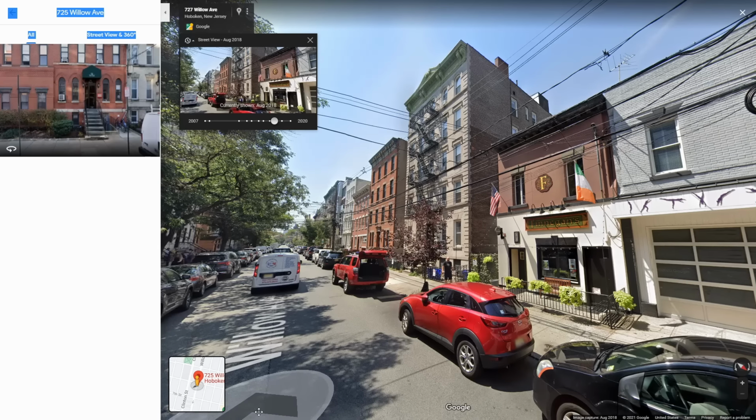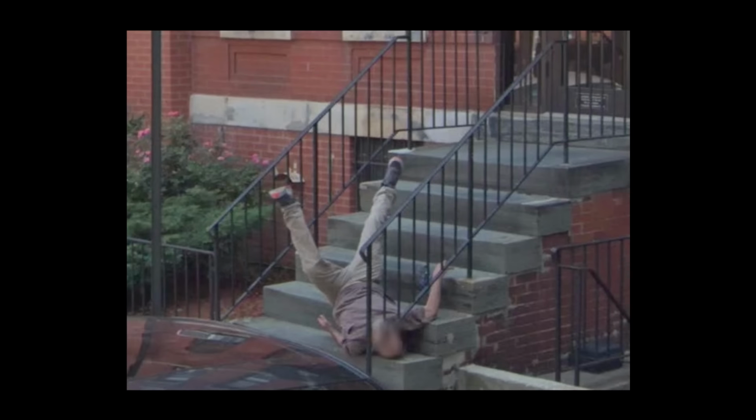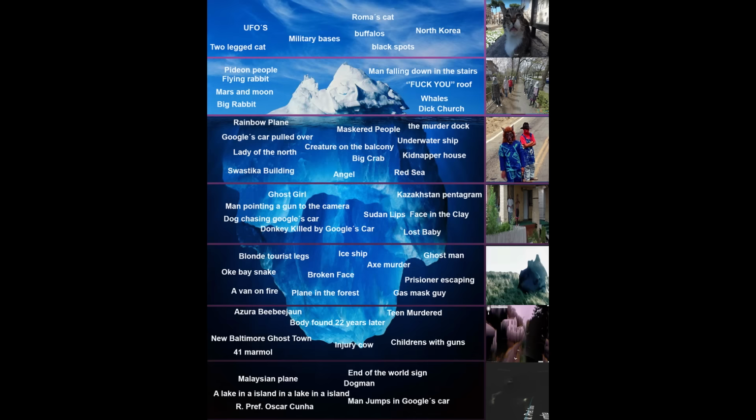Man falling downstairs. This next entry takes us to Hoboken, New Jersey, where if you look to your left, oh yeah, they blurred it out. But back before they blurred it out, you used to be able to catch this guy just absolutely shitting himself on these stairs. I like this one a lot.